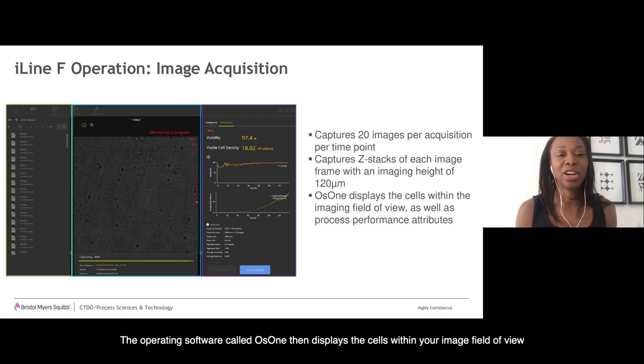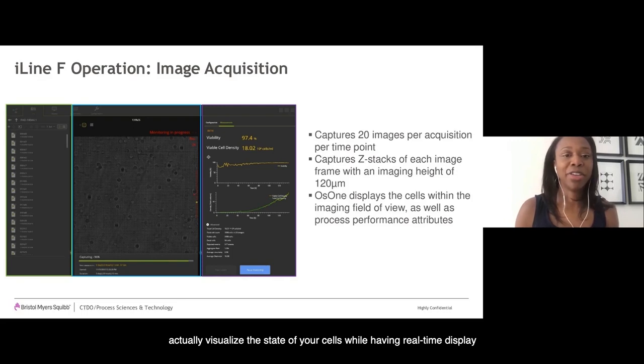The operating software called OS1 then displays the cells within your image field of view, which is extremely convenient as an experimentalist, in that you're able to actually visualize the state of your cells while having real-time display of viability as well as viable cell density on the right side of your screen.